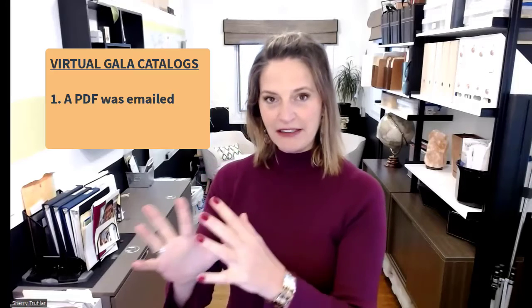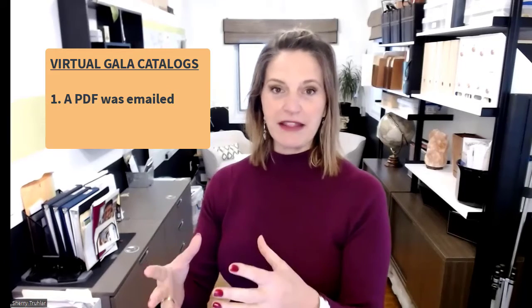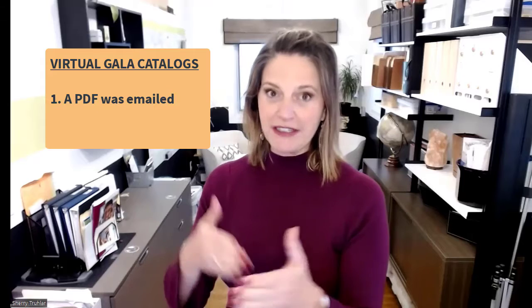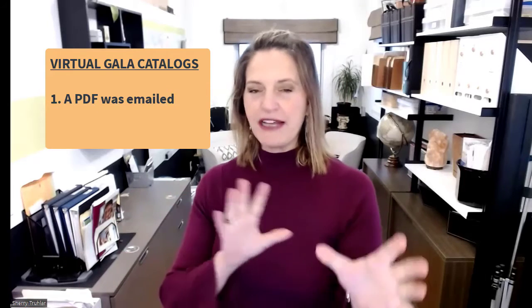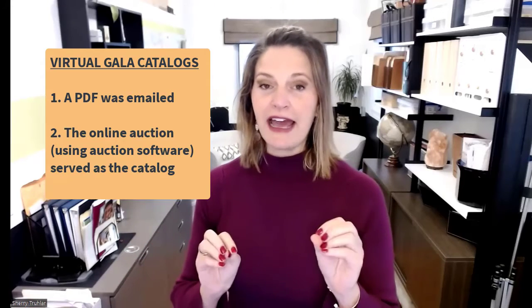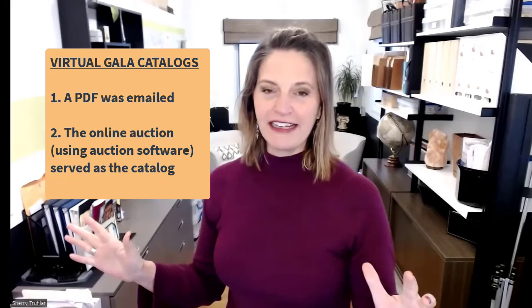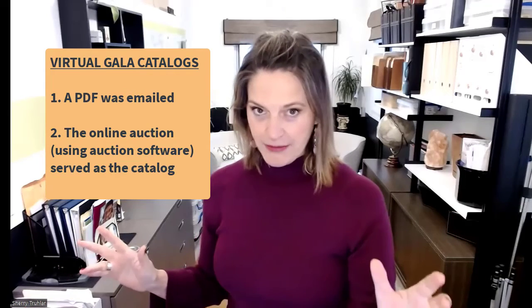One type of catalog was a PDF that was emailed out to guests. So as we were selling the live auction items, they could look at those. And by sell in the Zoom, we were actually selling them. In the 2-screen solutions, we were kind of promoting them. But at any rate, that was a PDF of a catalog. The other way is that it was using auction software and the catalog was all online, and we would refer people to that online catalog to read about the items.